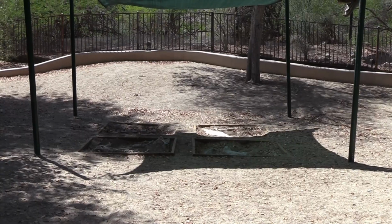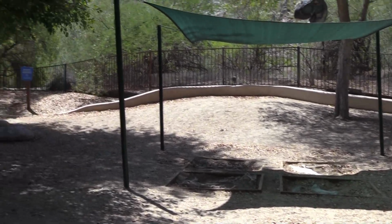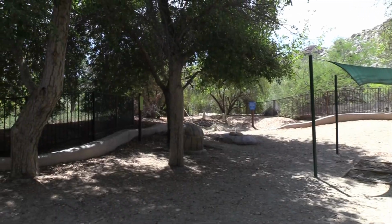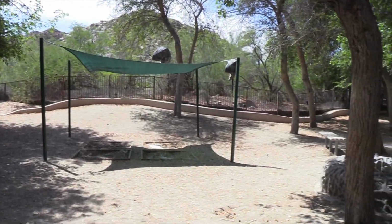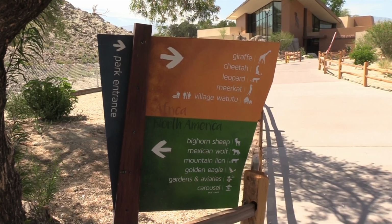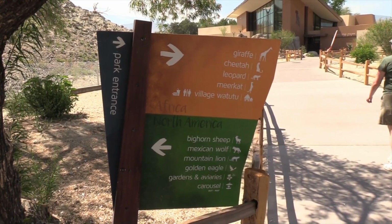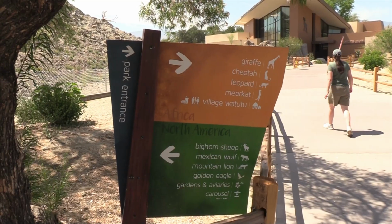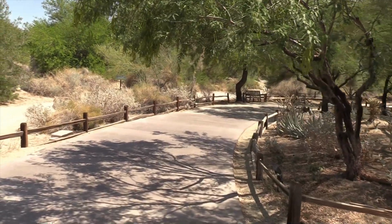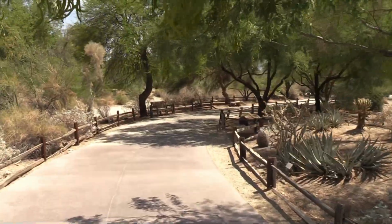Got a dino dig. Kids can dig up bones. Lots more interactive stuff. Alright, so in addition to the maps, you got arrows pointing in different areas of the zoo. So I did Africa, so now I'm in North America. So continuing down this pathway, this is all the North American area.